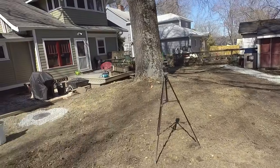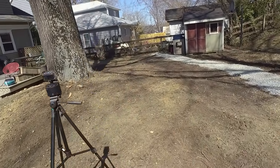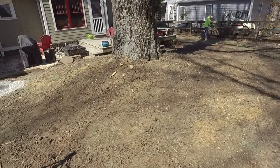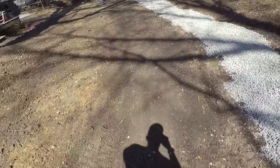We built back up around the tree here where it had all washed away and all the roots were exposed. This should settle down pretty good. I did not compact that. I left it fluffy so that it should settle. So that's a little bit higher than you'd want to go with the tree, but it'll settle down a little bit. That'll also help shed into the French drain.